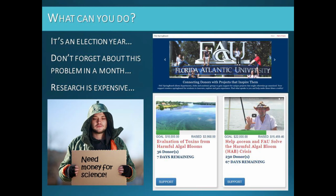Vote. But also, write a letter. Complain to them. It makes a difference. It really does. And please, don't forget about this problem in a month, because you know what's going to happen, and I've seen it now for 3 years since I've been here. Winter is going to come, the temperature is going to cool off, the blooms are going to go away, and everyone's going to pretend this did not happen. Until next year, when it happens again, and everyone starts screaming, tell us what to do, tell us what our risk is.